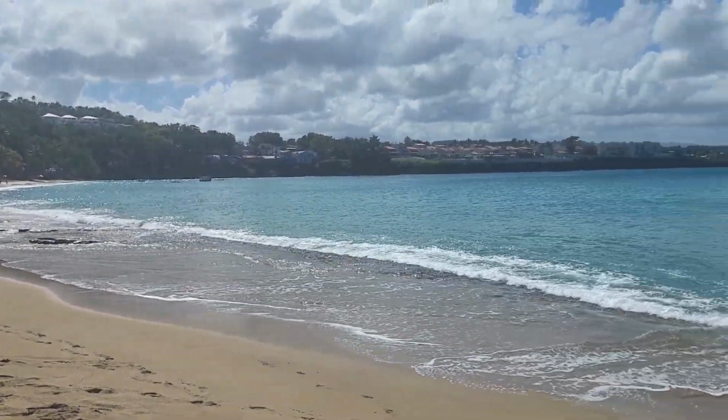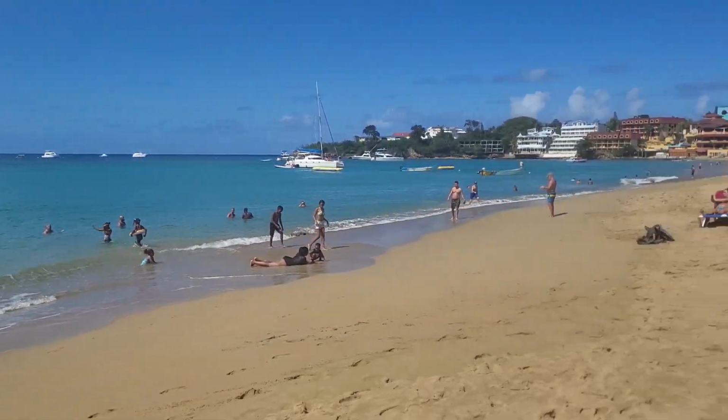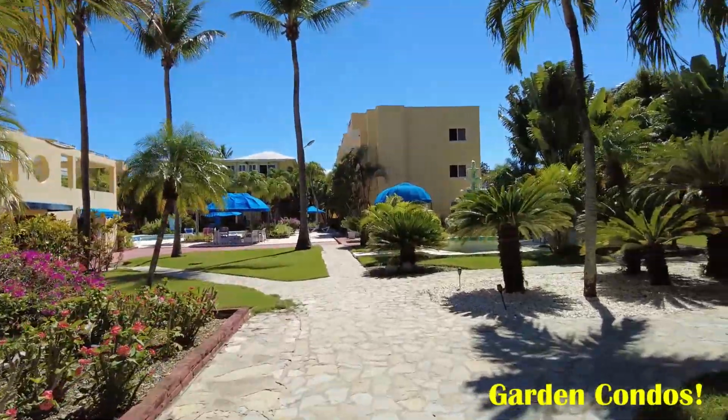This is not our first, second, or third visit to Sosua. Welcome to one of our second homes. This complex is called Garden Condos and it is one of our favorites in town.